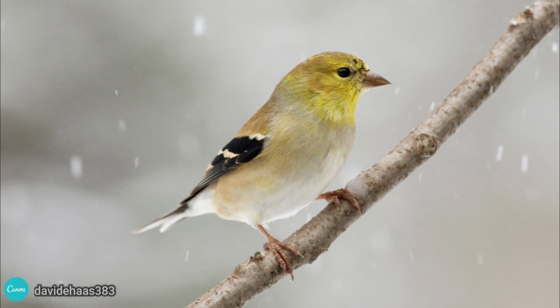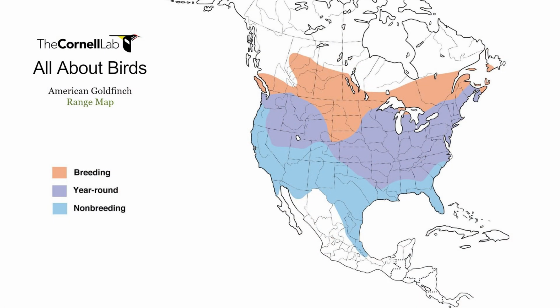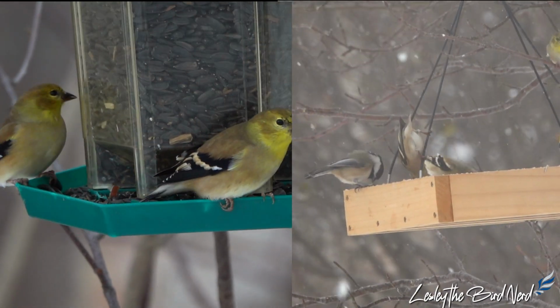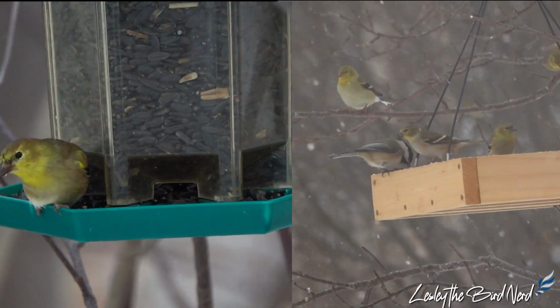From the finch family is the small and dear little American goldfinch. Quite familiar across the United States and southern areas of some Canadian provinces, these guys can come in large numbers at tube feeders filled with Niger seeds. Tray, hopper, or platform feeders with black oil or safflower seeds are a big favorite of theirs too.